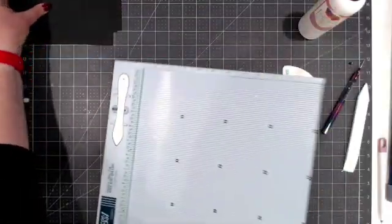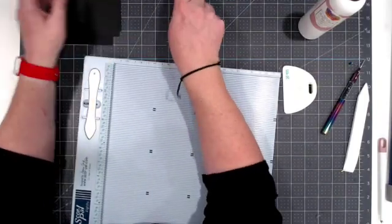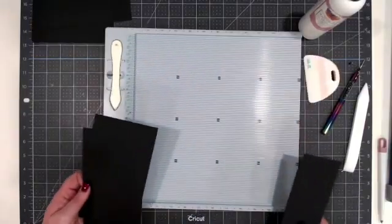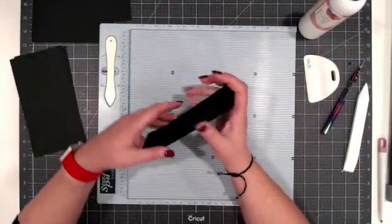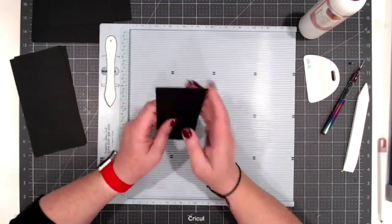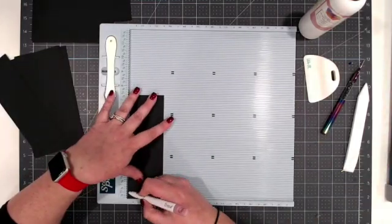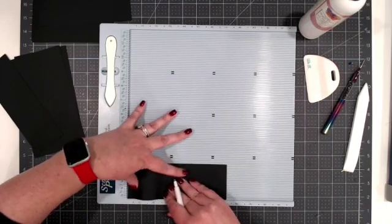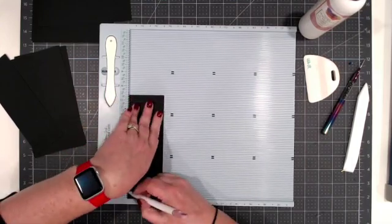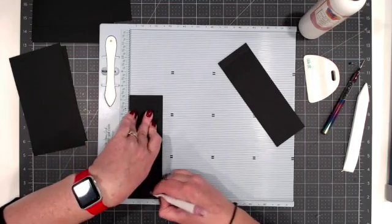Grab our scoreboard. We are going to do our pockets that are going to go front and back cover. These are going to be the same. So you need 2 pieces, 7 3/8 by 2 1/2. Starting with the 7 3/8 side at the top of your scoreboard, you're going to score 1/2 inch, turn, 1/2 inch, turn, 1/2 inch. I'm going to do that to both pieces.